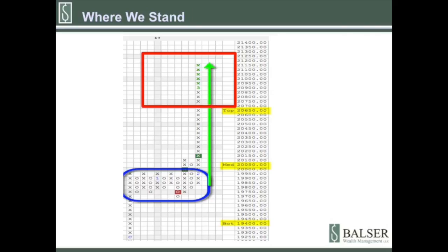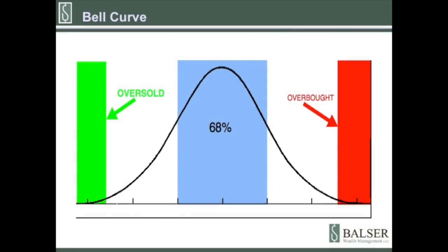The main takeaway here, though, is we are in a really extended and overbought market. The way I know this is take a look at the top, median, and bottom that I have highlighted here in yellow. These are the 10-week trading bands. As you can see, we are way over the top of the band. Do you remember Statistics 101 from high school and the bell curve? Well, let me show you what I mean.